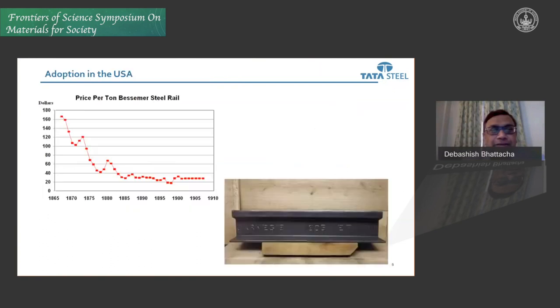Now, because of this attractive process, it was not surprising it got adopted in the USA very quickly in the middle of the 1860s, and it went on to make about 26 million tons of steel by 1910. And as volumes grew, as the process became more and more optimized, prices dropped. So much so that you can see from this graph, when initially started, the prices were around $170 per short ton, and it went on to become about $20 per short ton. That's an enormous impact on popularizing this material.